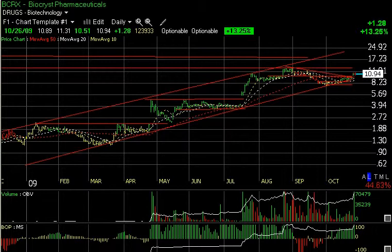Experiencing a volatile market here, and both longs and shorts are possibilities. We're going to give you ideas on both sides. The flu-related stocks certainly had a relative strength day today in the face of an adverse market.